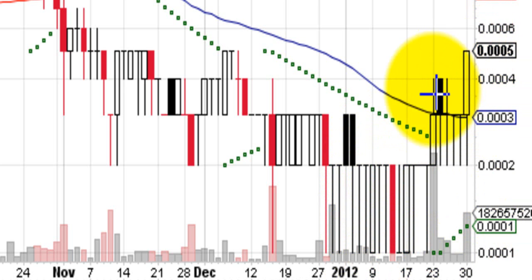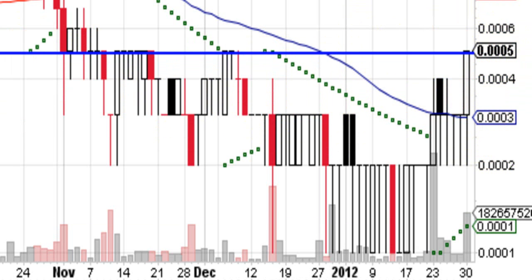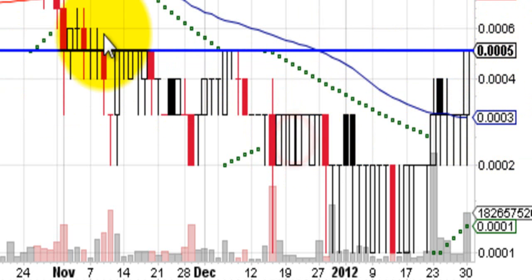Now we've done very well here, and the reason I say that is we broke through this blue line. This blue line represents the 50-day simple moving average. That was sitting at 3, so we definitely got a very beautiful close way above that. We closed up 66.67% today, and right at a minor resistance at that 0005. We're going to go ahead and put that resistance line right there.